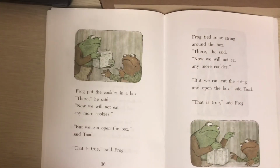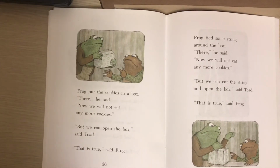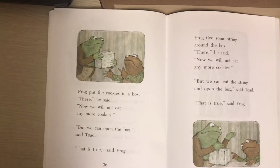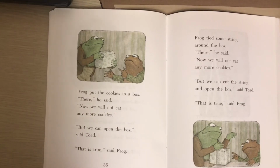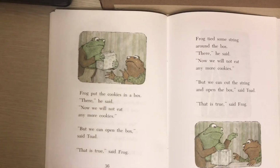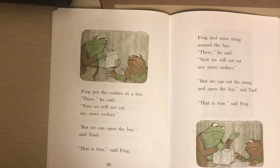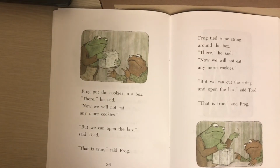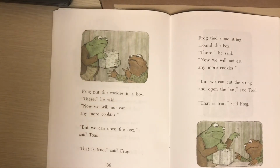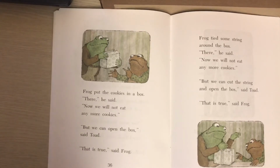Now we've been keeping very close track of the dialogue in these pages, but do you understand what's happening so far? So far, Frog has come up with different ways so that they won't eat any more cookies. First, he put the cookies in a box, and then he put some string around it too. But what is Toad doing? He's telling Frog that that won't work because they can still open the box. Paying close attention to the dialogue and keeping track of which character is talking helped me understand what's happening in the story.